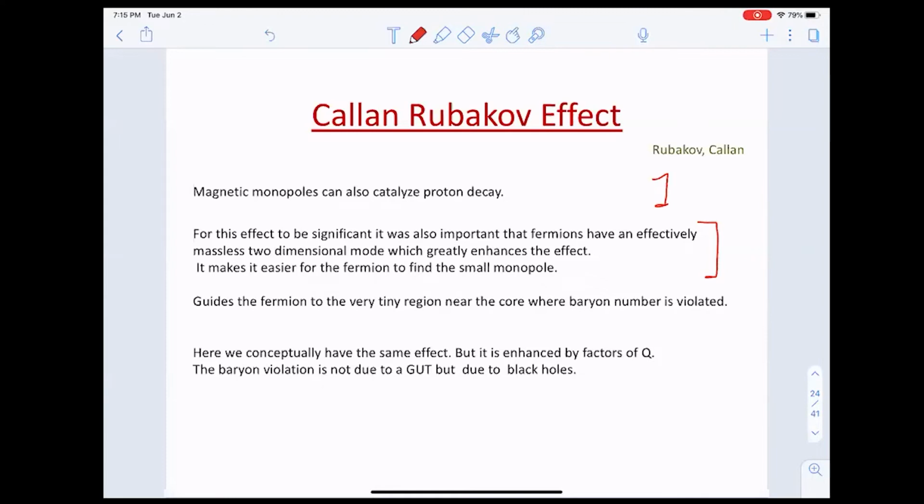Because if this hadn't happened, it would still be true that maybe you can catalyze proton decay at the very center of the monopole. But that very center is very tiny, so ordinary fermions would have a very extended wave function, and they would have very small overlap at this center. The fact that we have this feature is what makes it possible. So roughly speaking, this effect guides the fermion to the very tiny region near the core where baryon number is violated. Here we have a conceptually similar effect, but it is enhanced by a factor of Q, since we have Q fields. Another difference is that the baryon violation is not due to the grand unified theory, but due to black holes.